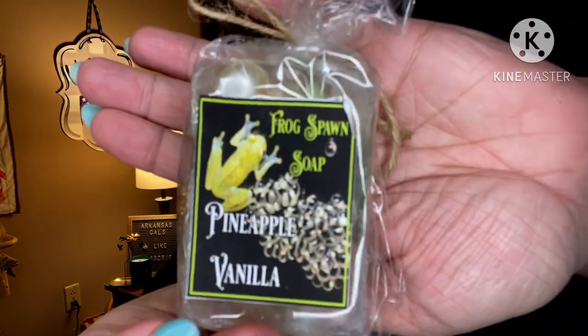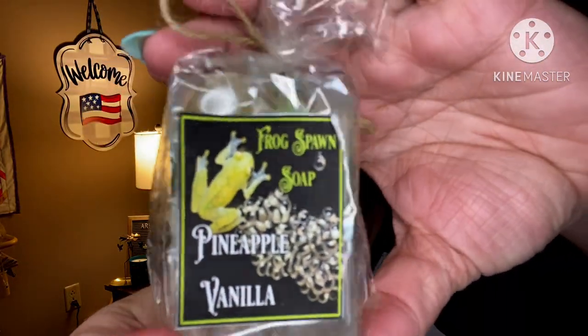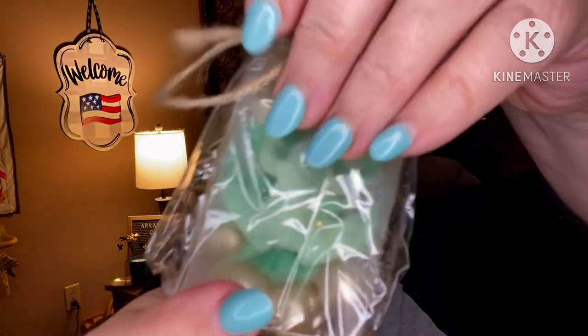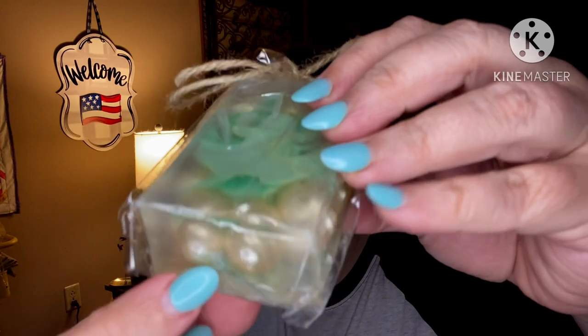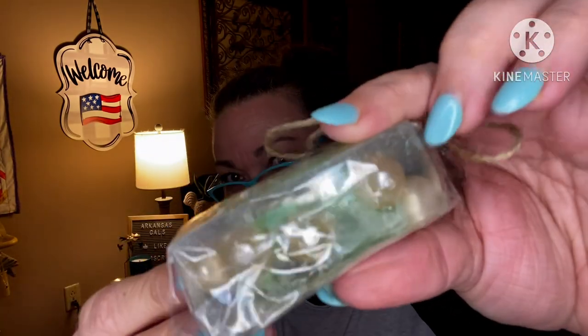Next we have frog spawn soap. Gosh. Vanilla pineapple. There's frogs in there. You see it? It's like gel soap, and I can see the inner frogs, and there's like little frog eggs.